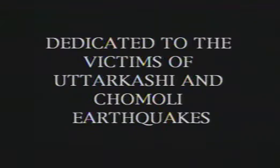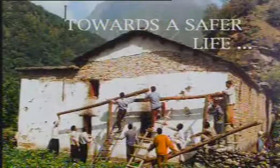Dedicated to the victims of Uttarakhand and Chamoli earthquakes. Disaster Mitigation and Management Center, Government of Uttarakhand presents Towards a Safer Life.